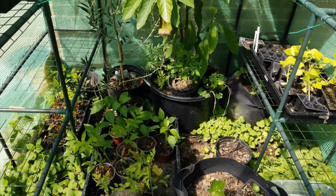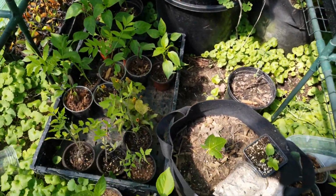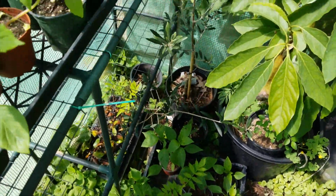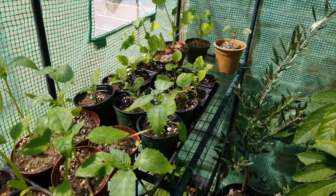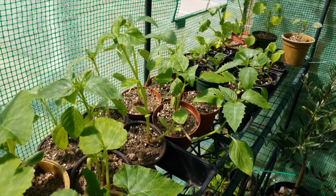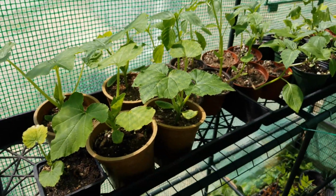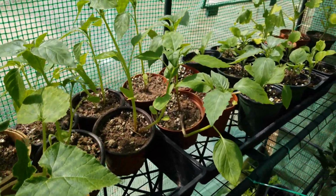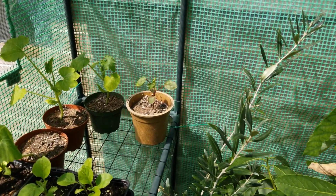Then we just have various other things. Peppers, more cuttings, fig cutting. I think I already went over that. Various squash, pepper plants, eggplant, tomatillo, squash. So all these are doing really well. They like the heat. They like the warmth. In the very back, in the center of the screen right there, that's a roselle.